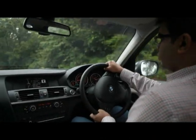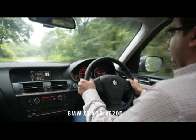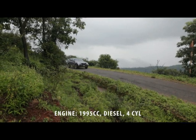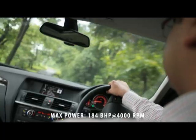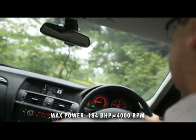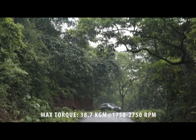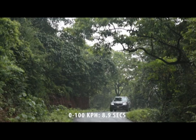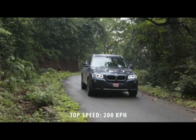On the go, the X3's 2-litre diesel, equipped with an 8-speed automatic, is punchy and good for a sub 9-second dash to 100 kilometers per hour. Impressive is also its ride and handling combination, though it has ever so slightly lost some amount of its fun factor. If you want more, there's always the straight 6 3-litre diesel that will leave you drooling.